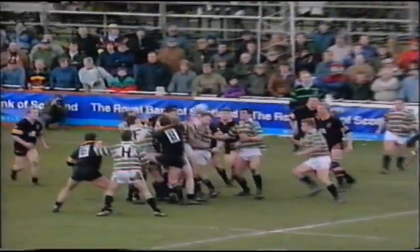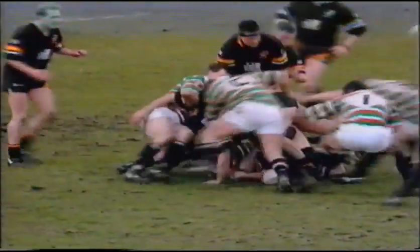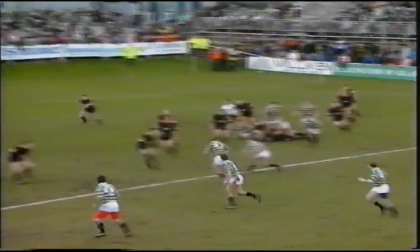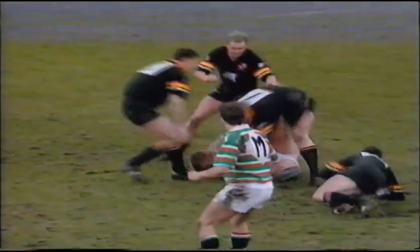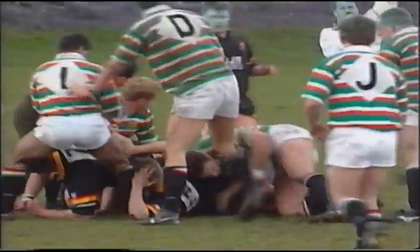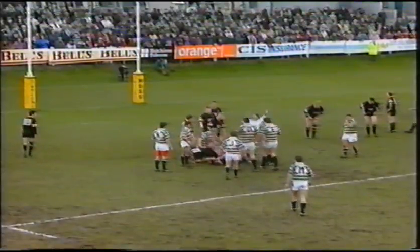Richard Cockrell. To the back it goes, aimed for Richards. We've got a hand to it. Cardooni's got 2 hands, so Harris and Boyle. Leicester looking for ways to get back at Orrell. Harris again with Roundtree in support. Again this tactic is used. And once again it's Orrell who go over the top.